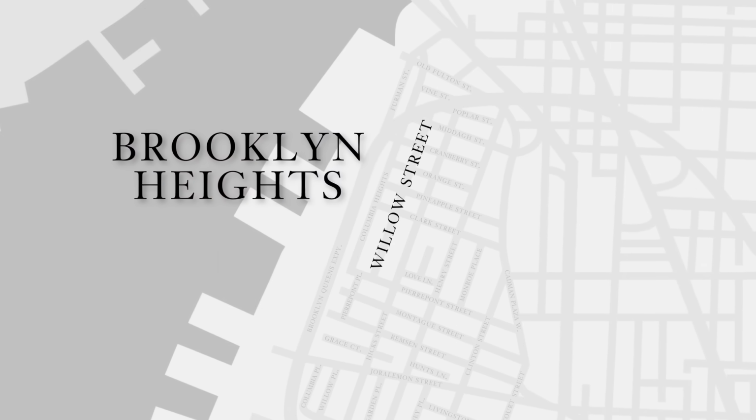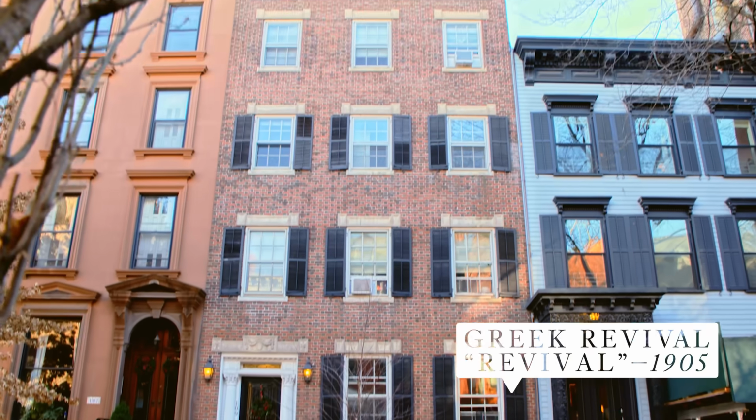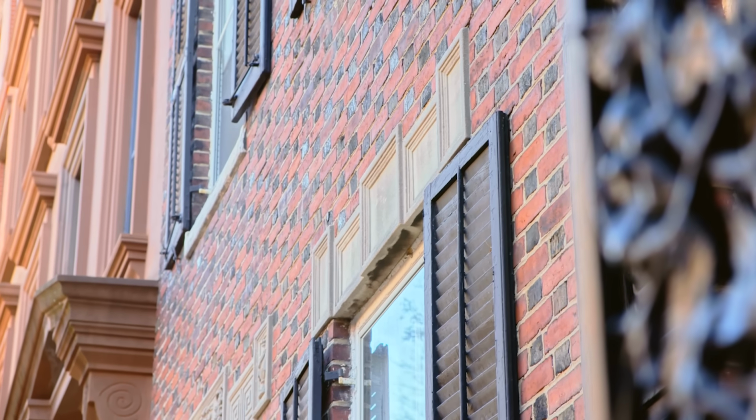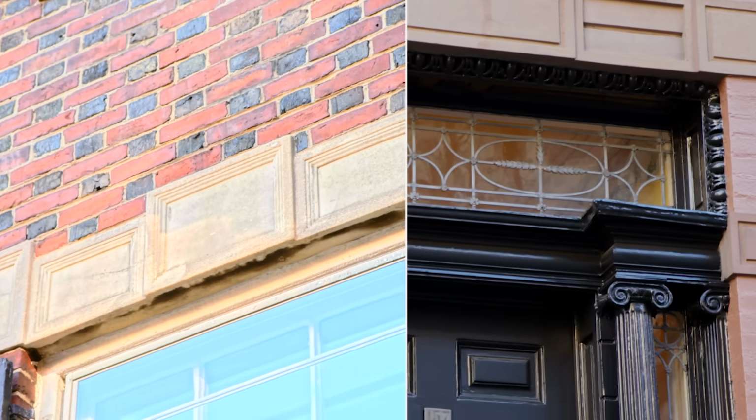It might not be apparent at first, but this house behind me is actually one of the newer houses in Brooklyn Heights, probably dating from around 1905 to 1910. And the first place to look is the lintels. They look a lot like some of the brownstone lintels that we've seen on other houses, but they appear to be made out of cast concrete.